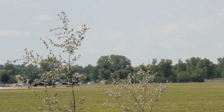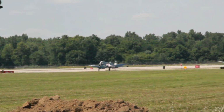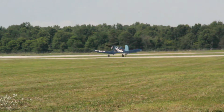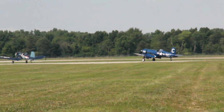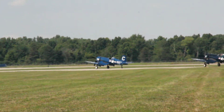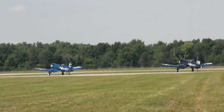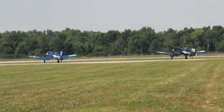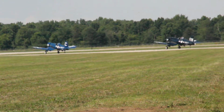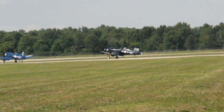So the Chance Vought Corporation designers were faced with an interesting problem, because if they made a landing gear with a straight wing airplane, a landing gear long enough and strong enough to keep the propellers from hitting the deck, that landing gear would be too heavy. So the designers took advantage of an aerodynamic principle and bent the wing down, enabling them to have a shorter yet long enough and strong enough landing gear to keep the propeller from hitting the decks.